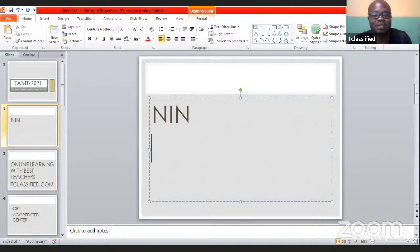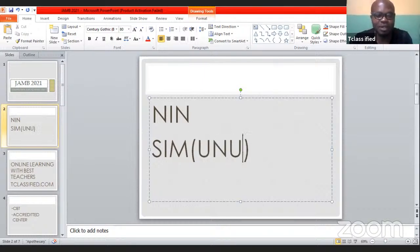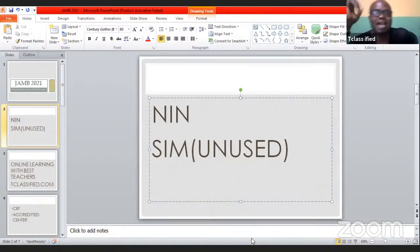NIN, very, very important. And another thing that is as important as your NIN is a SIM card that you have not used before for Jamb. Apart from the NIN, you need to use a SIM card that has not been used before for Jamb. So these two things are very important, NIN and SIM card. If you don't have them, better get them.